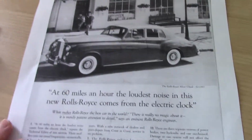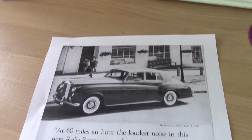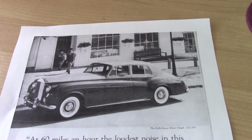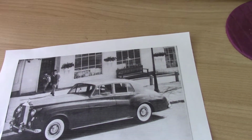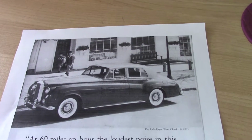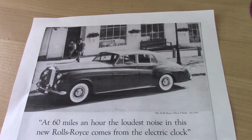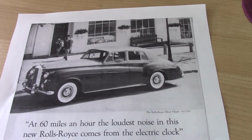Okay, so what we've got here is probably one of the best adverts ever written for a car. If not, it would certainly be in the top 3. And this was written by David Ogilvy back in the 50s, I think. Yeah, March 1959, and it's for Rolls-Royce. As you can see, we've got a straight image here in this print ad. It's just some kids going out to the car.